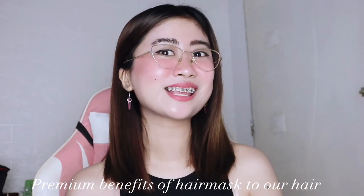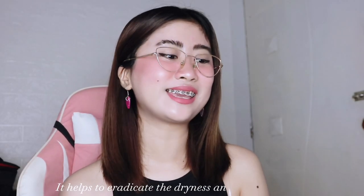So now guys, let's talk about the premium benefits of hair mask to our hair. First, it helps to eradicate the dryness and dehydration by keeping the hair well hydrated. So alam naman natin dito sa Pilipinas, sobrang init ng panahon and nakaka-dry talaga ng hair yung climate natin. So nakakatulong talaga yung hair mask para maging soft and para maging bouncy yung hair natin.